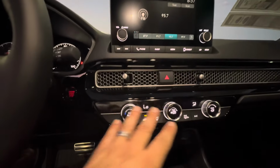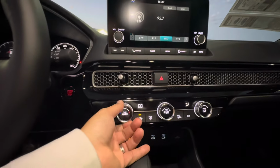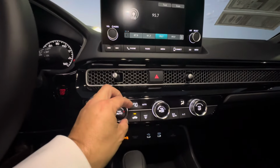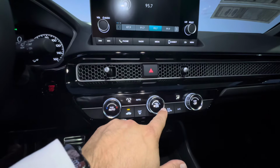All right, simple stuff right here. How hot or how cold do you want it to be? You see that? It's simple. So it's not dual zone, it's a single zone. This is how you turn your fan speed up, how you turn your fan speed down. Or if you put it to say 72, it'll adjust the speed on its own. See how it went up on its own? See how it's going up on its own?